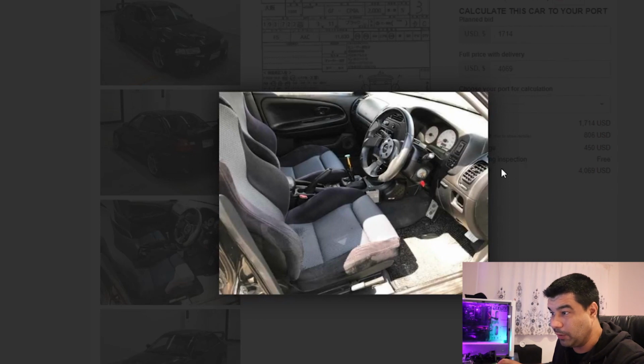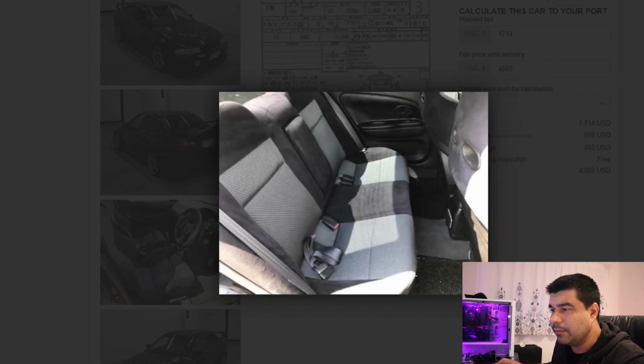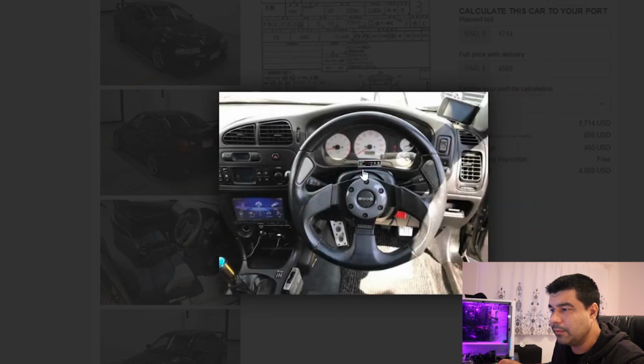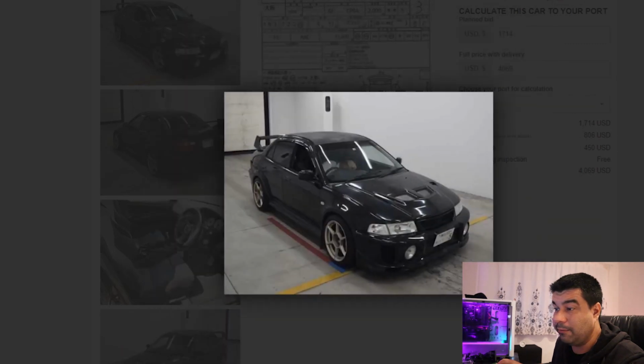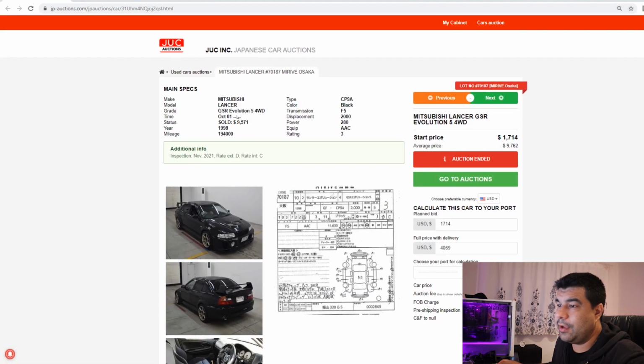Really silly. Momo wheel. Probably a boost controller. I think that is a boost controller. I think that's a Pivot or an Ultra boost controller. And then that is a turbo timer, I think. Momo wheel, and then it's got a screen there. Don't know what the screen's for. Sat nav maybe? I don't know, average 10k. It gets you a decent amount of car still.